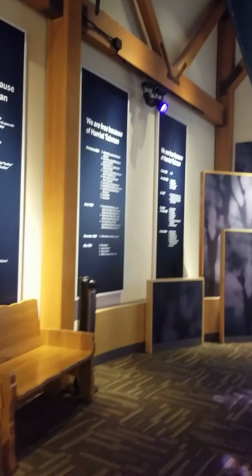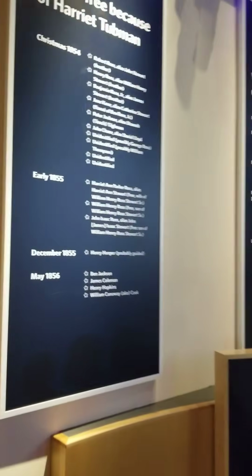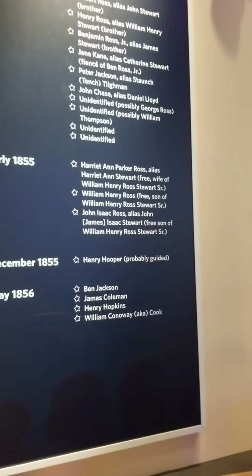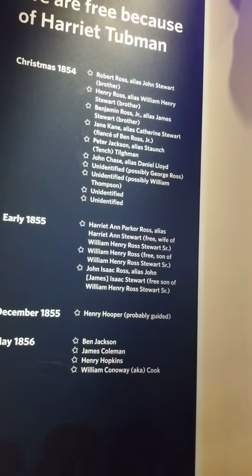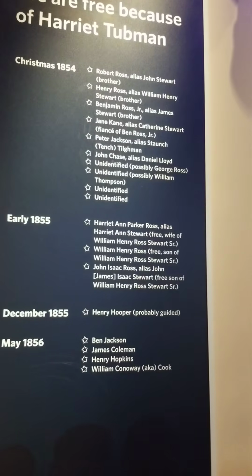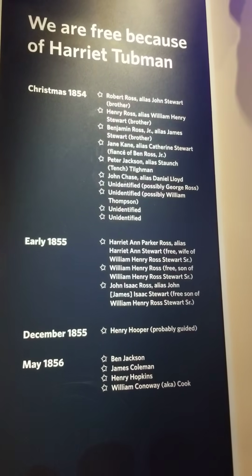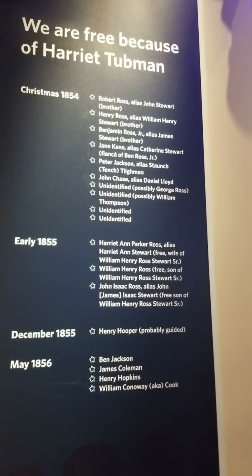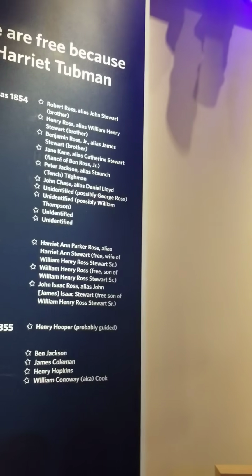I saw that all the slaves she freed. When Tubman returned for her sister Rachel... Oh, it's not on this. Ben Jackson, Conaway, Stephen Pennington, along with two others toward Wilmington. These are the slaves that she freed. I'm saying that they're the ancestors of some of the people that you know. Ben Jackson, Coleman, Hopkins, Conway. All those I know. That's what struck me when I saw the last names.